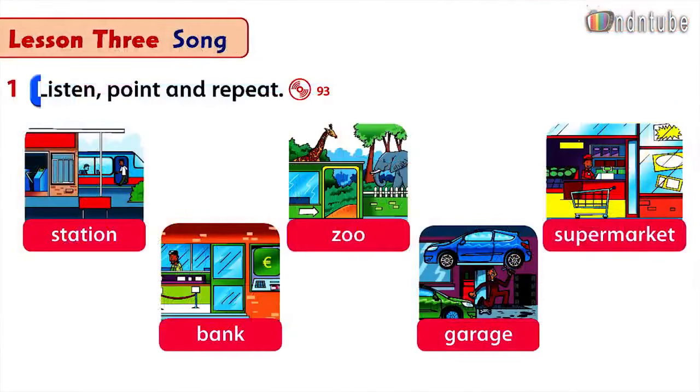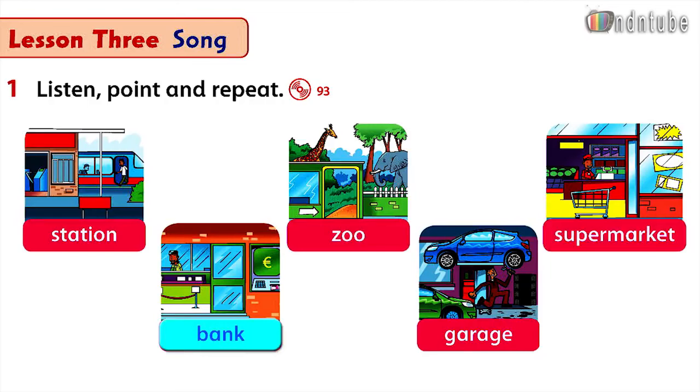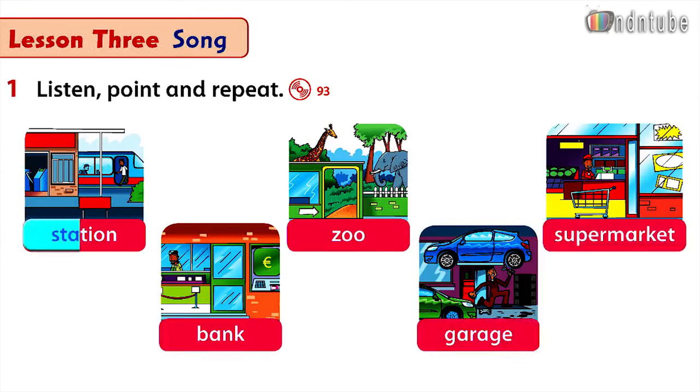Listening 93. Listen and point. Station. Zoo. Supermarket. Bank. Garage. Supermarket. Garage. Station. Bank. Zoo. Listen and repeat. Station. Zoo. Supermarket. Bank. Garage.